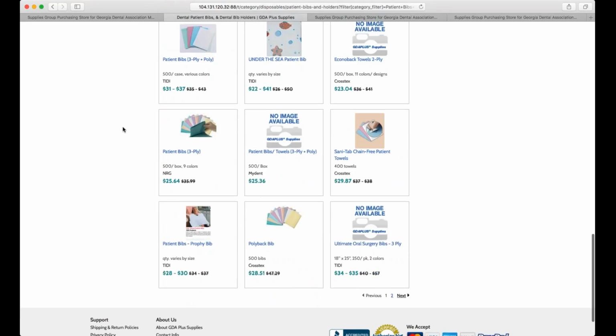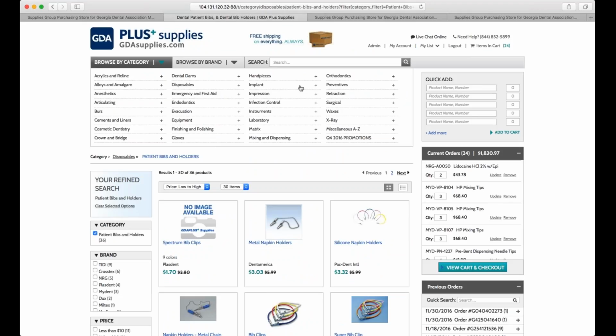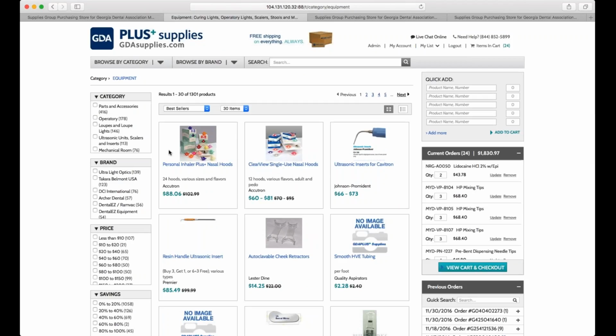We have another question about any equipment that might be for sale, whether that's an option on GDASupplies.com. Yes, so we do have actually quite a bit of equipment. In the last year, we added a vendor, which is a large distributor of equipment only, that sells all types of equipment. Essentially, they can build an entire office.